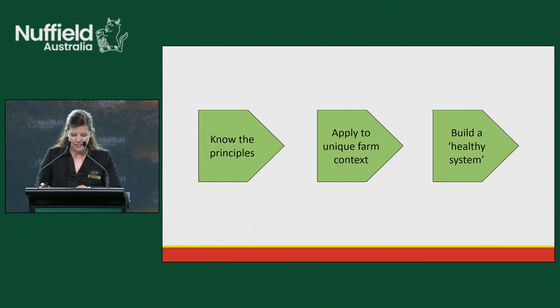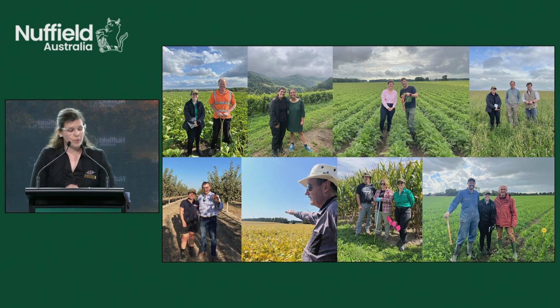So now, the key challenge is that no one combination of practices will work for everyone. They have to be applied to the unique farming context. Of all the people I travelled through my Nuffield Scholarship, each farming system was so different. Whether you're in the Netherlands or France, Canada or the US, UK or Australia, operating in pasture, vegetable systems, cereal rotations or tree crops, on heavy or light soils in warm or cool climates. Each grower has adopted legumes uniquely to their situation.